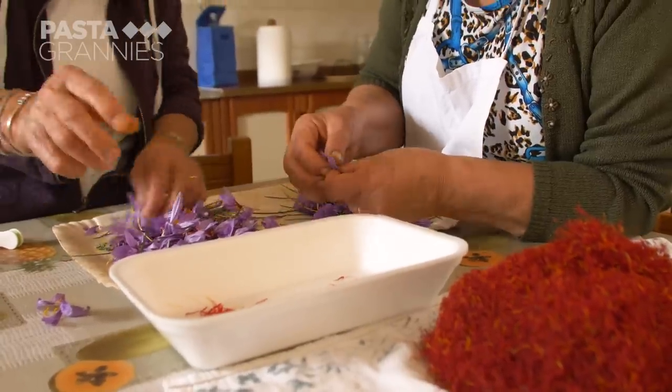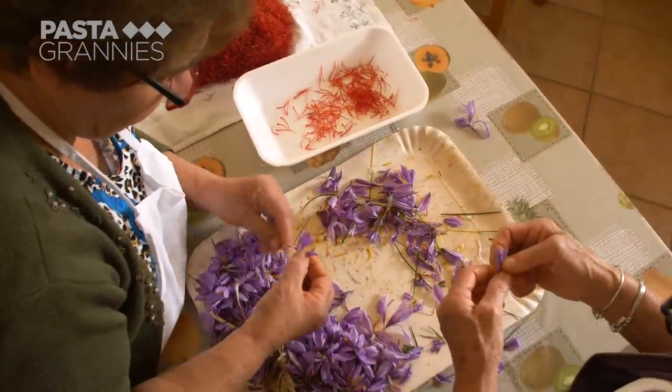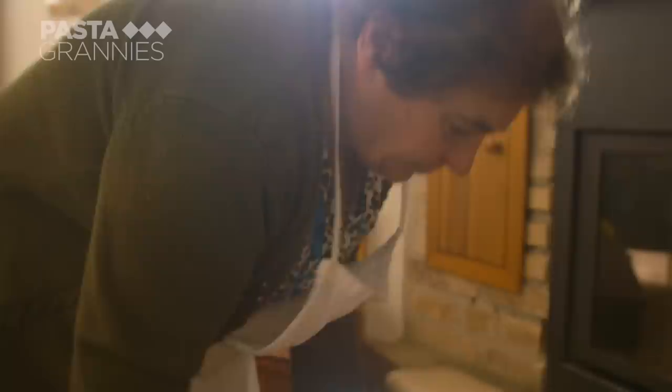It takes 150 flowers to make 1 gram of dried saffron. The smell of these heaps of stigmas is wonderful.